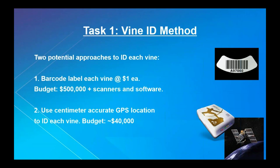So we came up with another idea: how about we use centimeter accurate GPS location to identify each vine? If we use survey grade GPS equipment, we can map a vine down to a couple centimeter level. And we can do that fairly inexpensively compared to barcode technology. The equipment budget was about $40,000. Add another $10,000 for installation and software and so on, and you're probably up to $50,000. So it became a significant 10-to-1 cost savings over the barcode method.